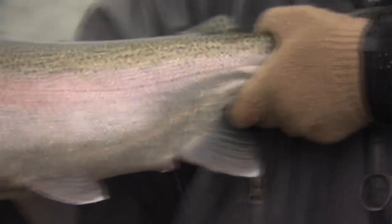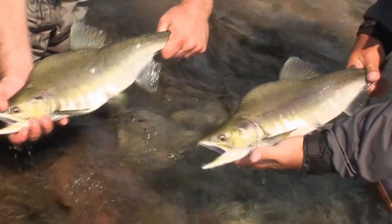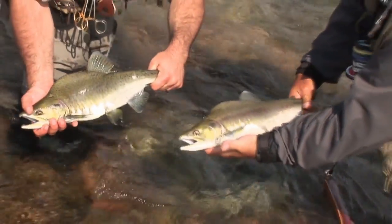The time of the year that the fish are coming in, steelhead, they come in the springtime. Again, they appear in the fall, so September, October time frame for the fall fishery. In the springtime, you'll find them as early as February. The salmon, we'll start seeing salmon August, September, good runs in October.